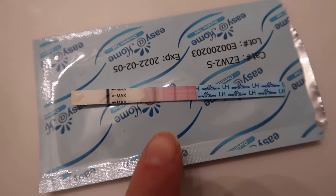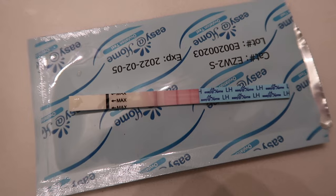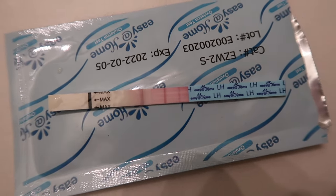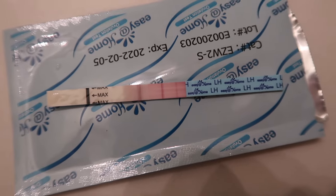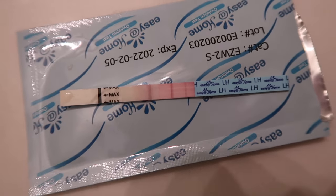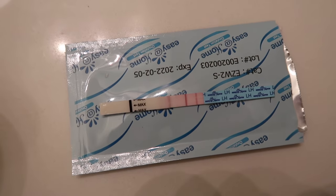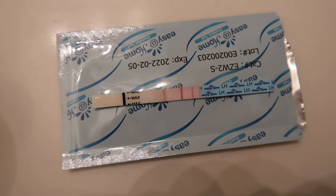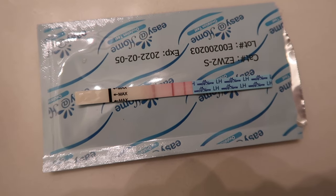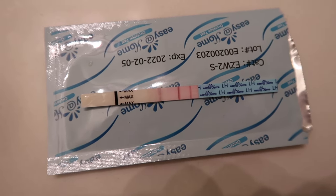So that first line, which is the test line, has actually come up straight away and is much darker than the control line. So this may actually be a peak test. I'll wait a little bit more, just a couple more minutes, and then we'll read it, but it's looking pretty peak. Okay, it's been a couple more minutes and that is definitely a peak reading. As you can see, that test line is considerably darker than the control line. So yeah, that's definitely a peak.